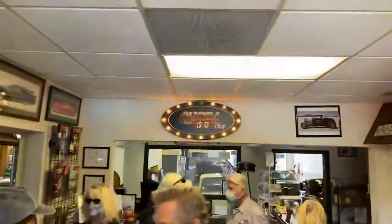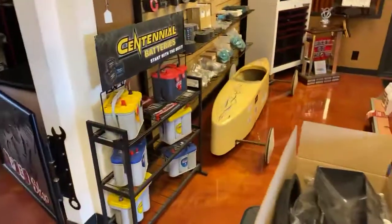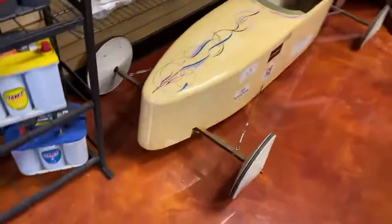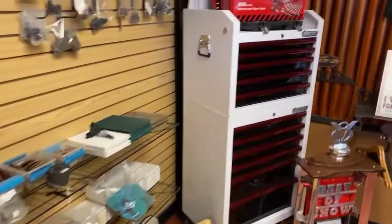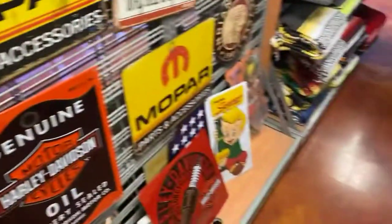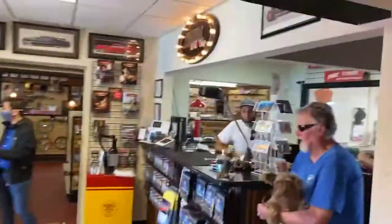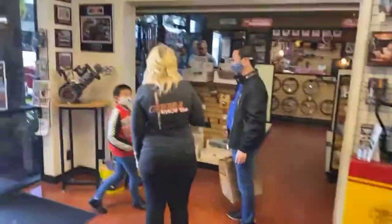So we were at the Cambra Speed Shop and Reids hot rod parts, and I wanted to give you just a quick walk around in the store too. But I heard the dragsters firing up, and I just quickly pulled the camera out so I could show you the dragsters running. But if you come to Reids hot rod shop, which is inside the Cambra Speed Shop, this is some of the stuff that you can buy down here.